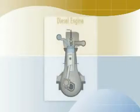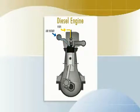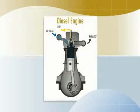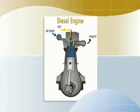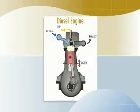So why does hydrogen injection work? In a diesel engine, fuel is injected into hot compressed air. The heat causes the fuel to start burning. This burn spreads through the fuel-air mix, creating very high heat and pressure, which drives the piston down the cylinder.